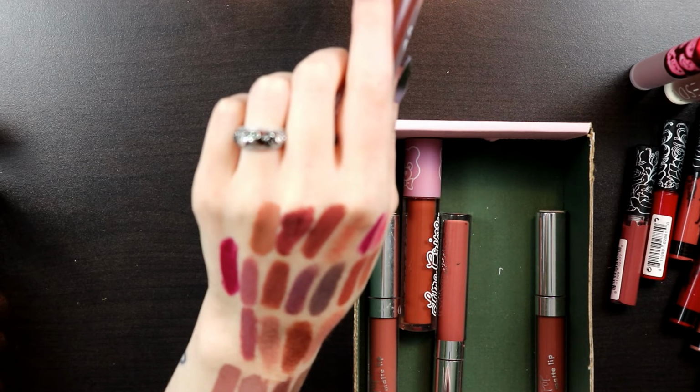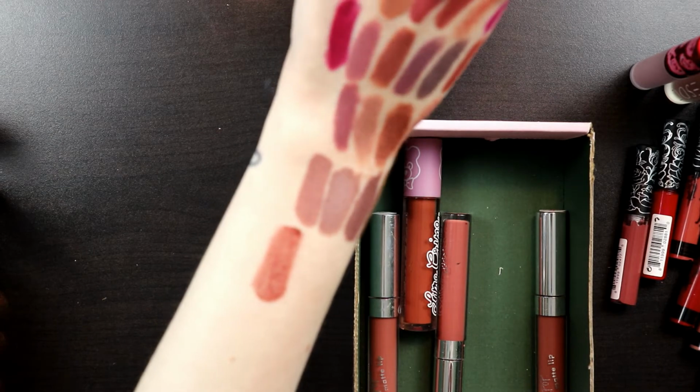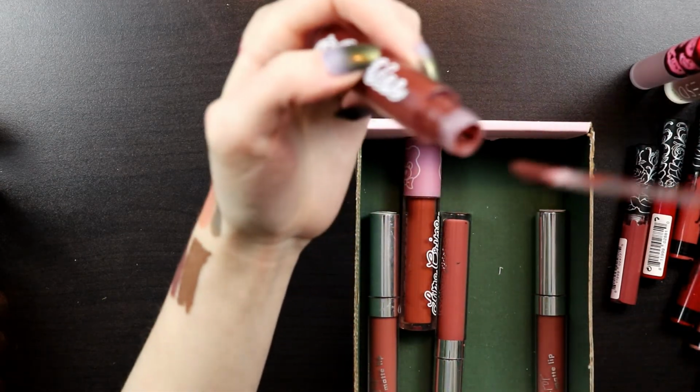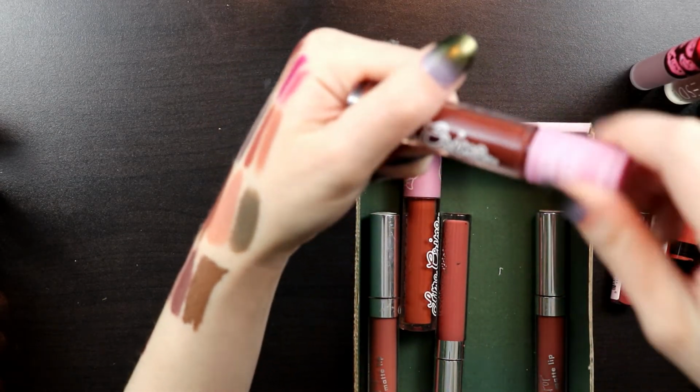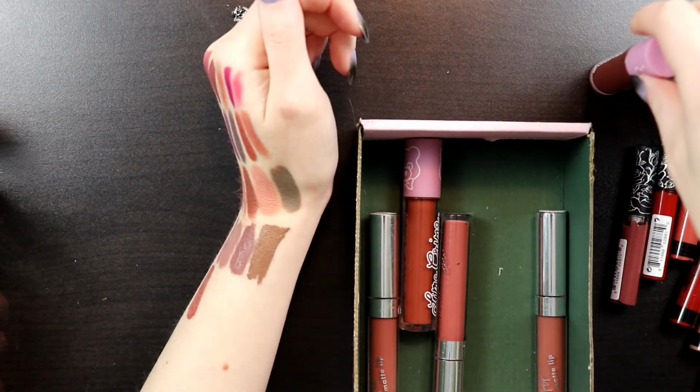And these are really thin, like a matte formula, so they dry down matte, but they are a little bit more sheer. And I really like this formula, and like I said, they're having a sale, so I try not to buy more. But I really do like that one, so I'm going to keep that.